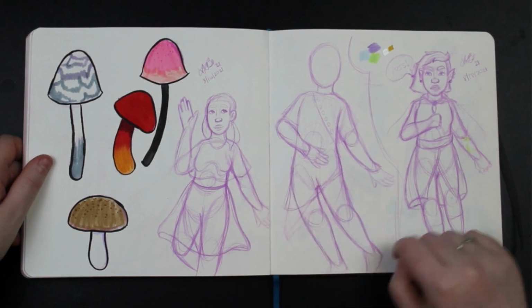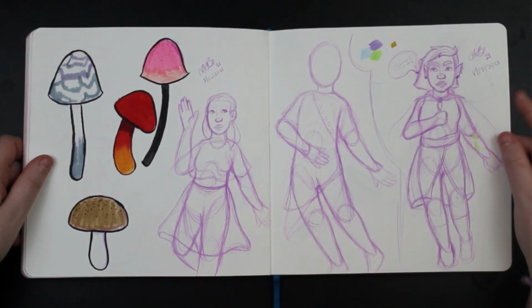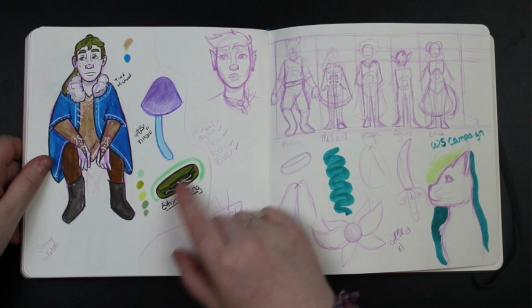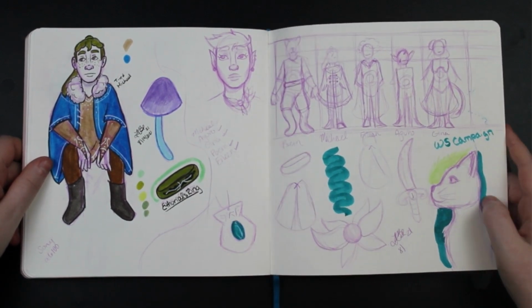And then just posing, drawing Anna yelling for Eris after a session we played. And then more Michael, just kind of sitting. Authorial's ring. More Anna. Me trying to draw a poem for once.